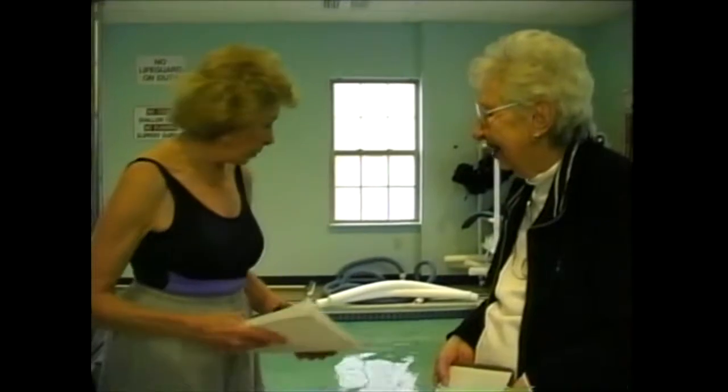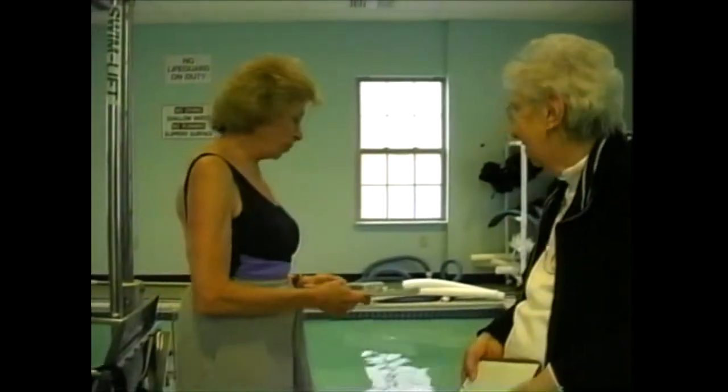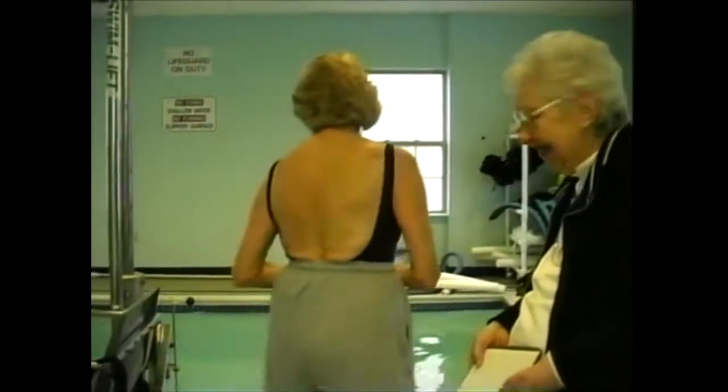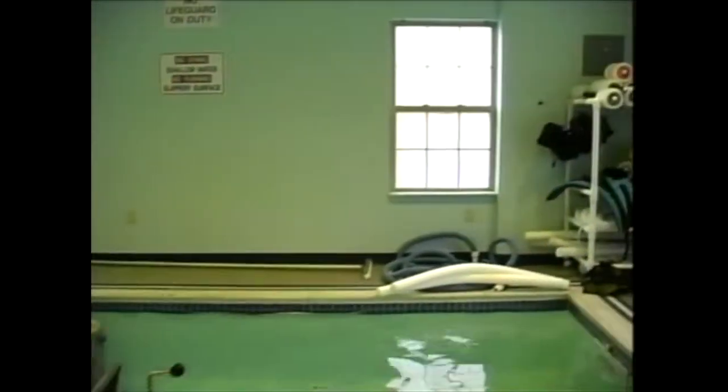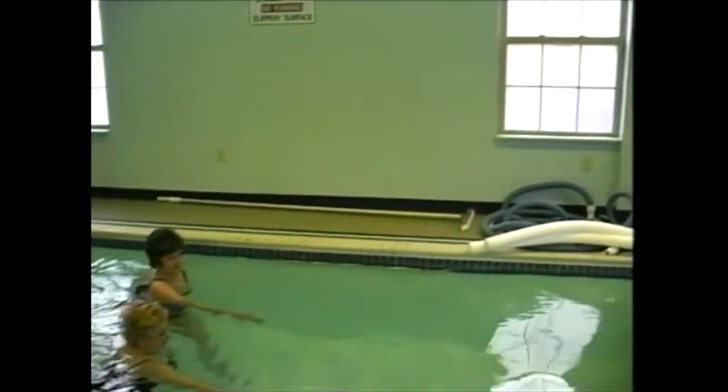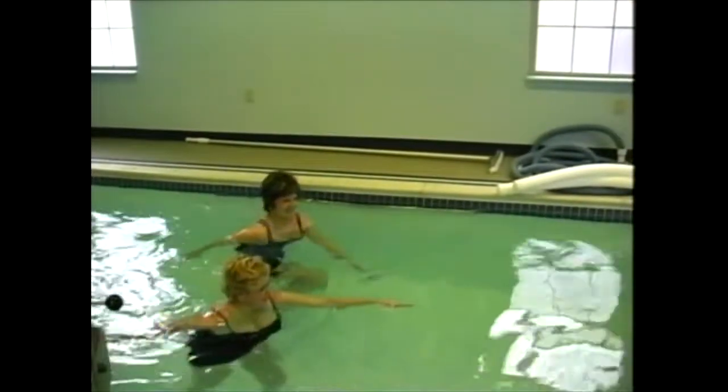Right. Okay, so why don't you show us some of the exercises and we'll go on with the next segment. Well, a couple of my people came in this morning to show what they do in the water. When they warm up, they walk. Walking is a good warm-up. Swinging your arms, walking heel, toe, back and forth.